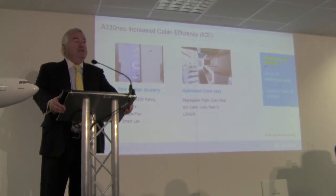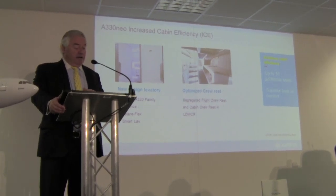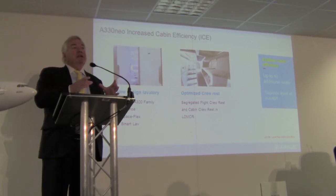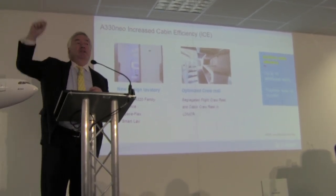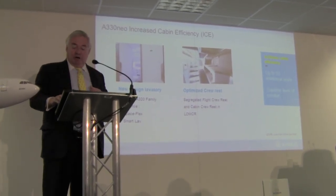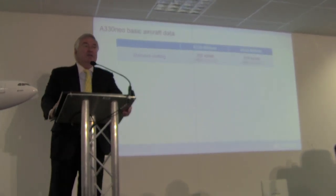We also have increased cabin efficiency, what we call ICE. We have new designs, the lavatories, the SpaceFlex, the Smart Lab. We have a mid-underfloor crew rest area. Rather than trying to squeeze people in the overhead and losing bin space, we're putting them in the mid-cabin down below. It works very efficiently. So put all that together, and what are the numbers?